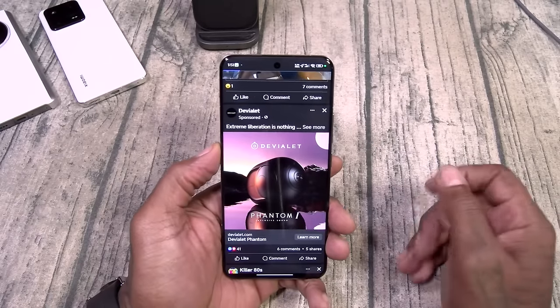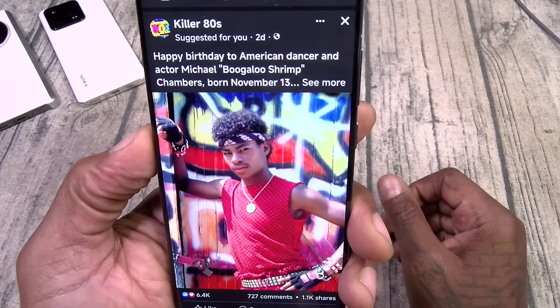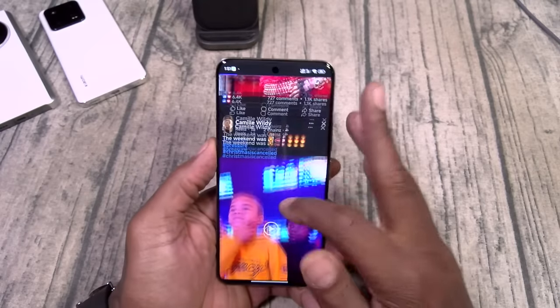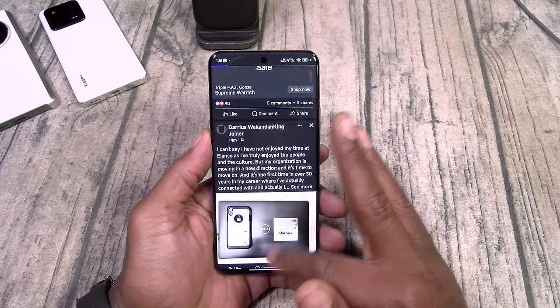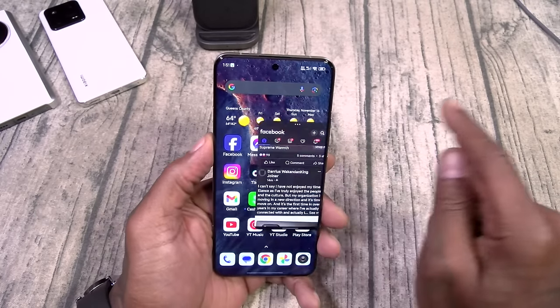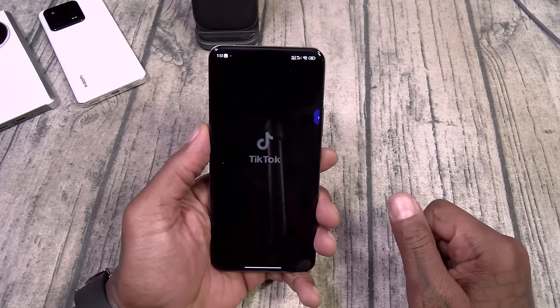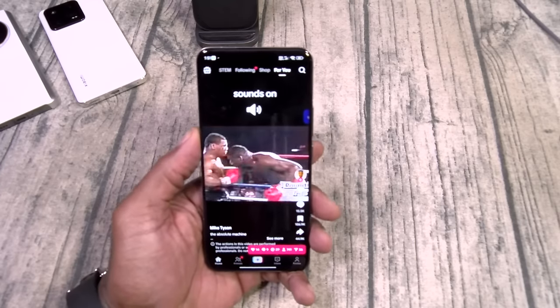Let's see. DVLA Phantom. I reviewed that years ago. I had a bad experience. Look at this. Look, who that? Turbo? My man Turbo right there. All right, let's keep it moving. That's how your Facebook is going to look. Okay? We could do the floating windows with Facebook. Slide it to the side. We'll come back to that later. Let's take it over to TikTok. Okay? Here's how your TikTok is going to look.